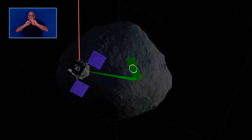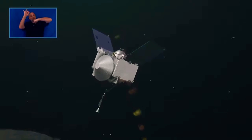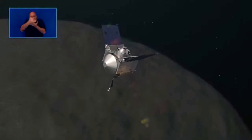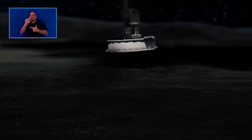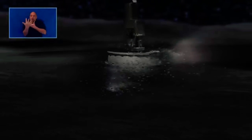And yesterday, the spacecraft descended to the asteroid surface, and its robotic arm touched down for a few seconds to collect a sample of the asteroid's rock and dust. This precious rock and dust, which the spacecraft will safely enclose in a capsule, could tell us more about the history of our solar system. And that's why in 2023, the sample will make its way back to Earth so we can study it. So the question is, what happens next?